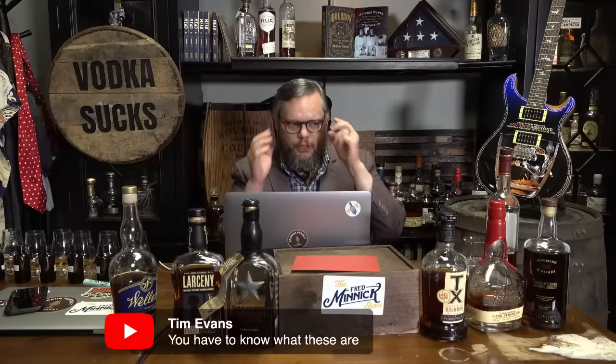One of the things about doing a blind tasting is, Tim Evans asked, you have to know what these are. And you know what? Maybe if I wanted to dial in and figure out what these whiskeys were, maybe I could. But if you're focusing on what something is instead of analyzing the glass, how long it's on the finish, how long it's on the palate, where it's hitting the palate, then you're doing a disservice to an actual analytical comparison.